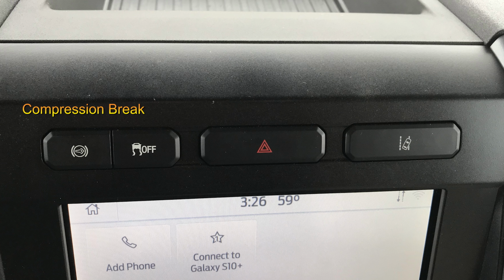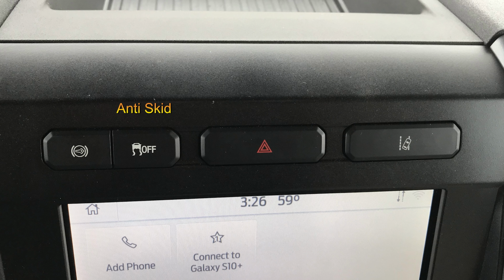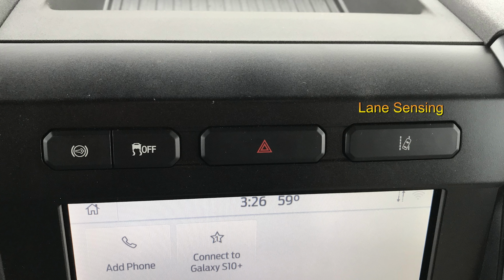The compression brake is a great tool for slowing you down, going down steep hills like on a pass. The dash will have a small orange indicator light when it's working. You have anti-skid, you can leave that on or off depending on the weather. Emergency flashers. The lane watch beeps at you when you get too close to the line. I usually leave that off myself unless I'm in heavy traffic, but that's a completely personal choice.